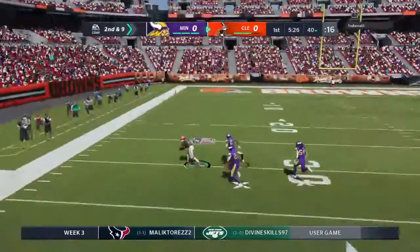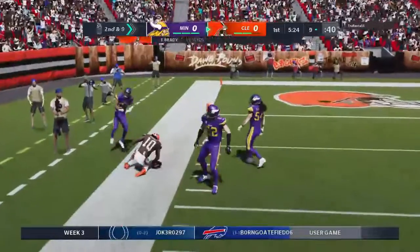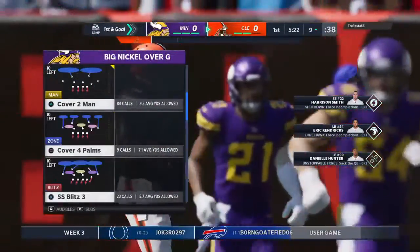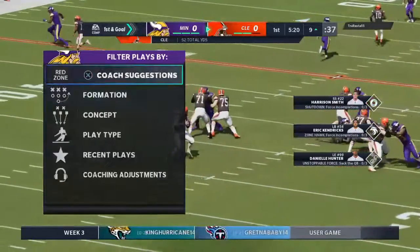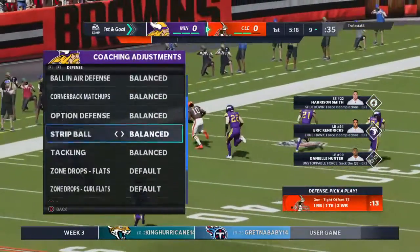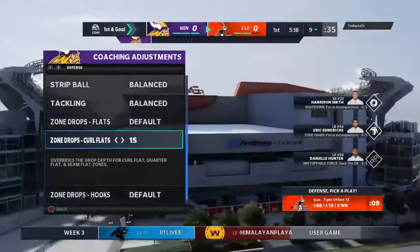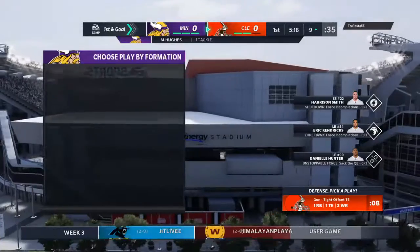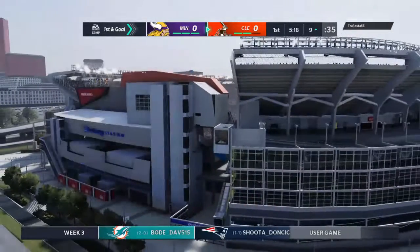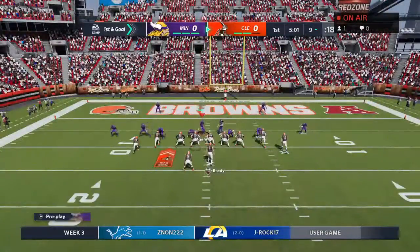Going up top. And that's caught inside the 30. And mark him down all the way inside the Minnesota 10. A big play that time for Cleveland. 51 yards. That's a 9-yard line. So 1st and goal from the 9-yard line.